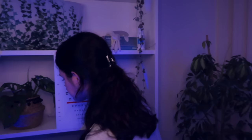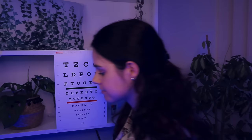Open both of your eyes. Let's give it a try with both. So with both lenses. Okay, without. With both lenses. And without. With. Without. Which one can you see better? Perfect. And so, like this, we reach the end of our exam.